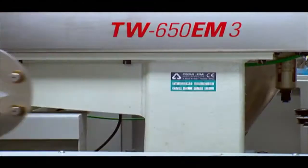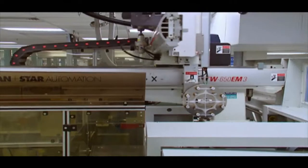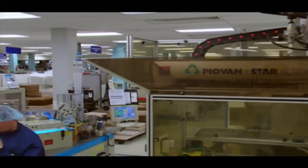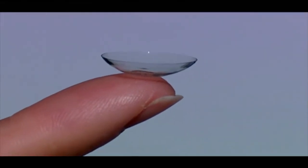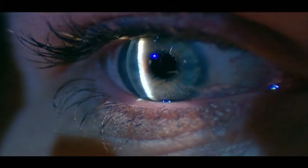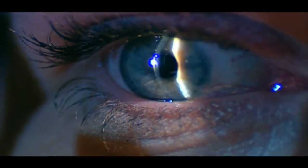This is a state-of-the-art industrial plant. It covers some 250,000 square feet, and it makes the contact lens. 95 million people depend on contact lenses. But why?